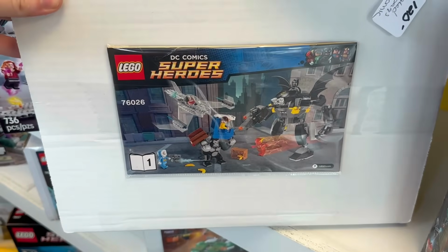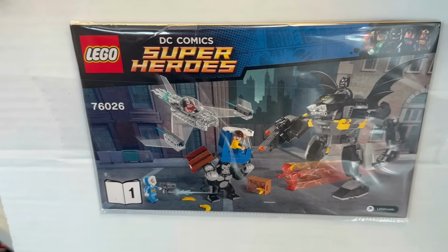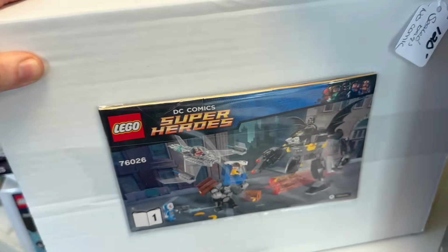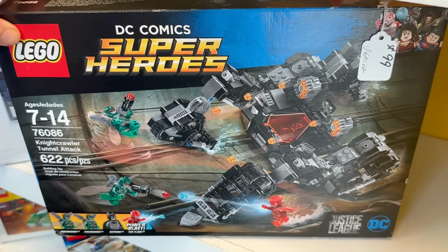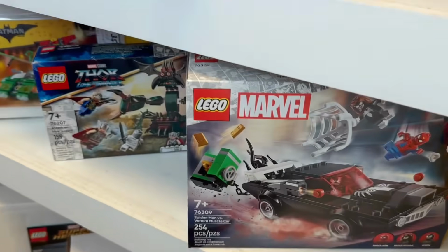For a nice DC set right here, this is the Gorilla Garage set. We got Batman in the mech. Not sure why he needs a mech, but you do get Wonder Woman in her invisible jet, which is great. Right here you have the Nightcrawler Tunnel Attack from the 2016 Justice League movie. Pretty unique Batman vehicle right there.